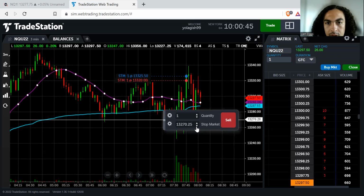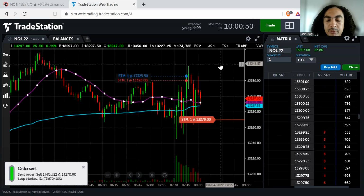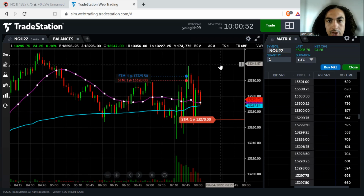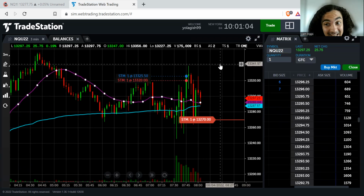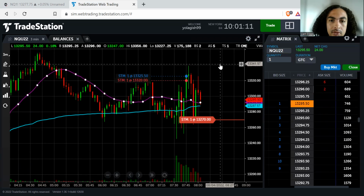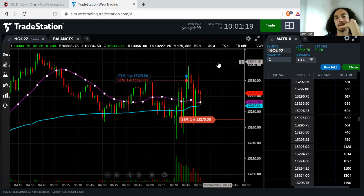Okay, so I'm setting up another sell order here, mostly because there's a lot of selling pressure, and this is going to be a very, very fast trade if it gets filled. This is entirely a scalp. I'm going to be in this trade for like 10 seconds max. We are holding our moving averages very well.